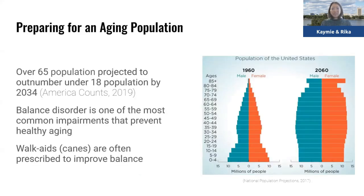In the United States and all over the world, an aging population where the elderly outnumber young people will cause many societal and medical problems, one of which is balance disorder. To remedy balance impairments, walk aids such as canes are often prescribed.